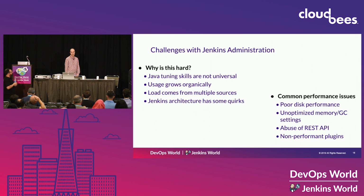Usage grows organically, so you get more and more users and more integrations, and that introduces load. It comes from a lot of directions, so people often ask me, what's the most number of jobs I can have? And it's like, well, how complex are the jobs? How often are they run? How much build history are you retaining? There are a lot of factors, so there's not a single metric you can really use. And the architecture of Jenkins is a little quirky and sometimes surprises people. One of the big things that catches people by surprise is that there's no database behind it.